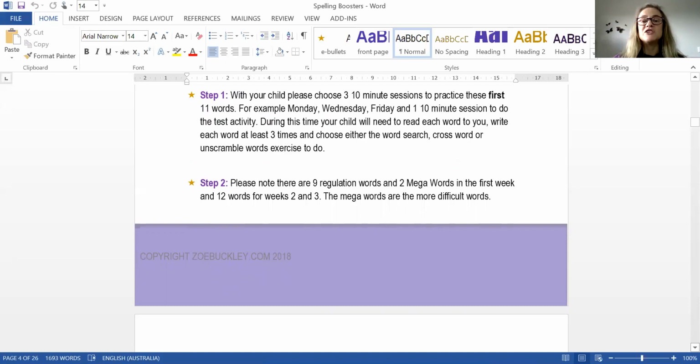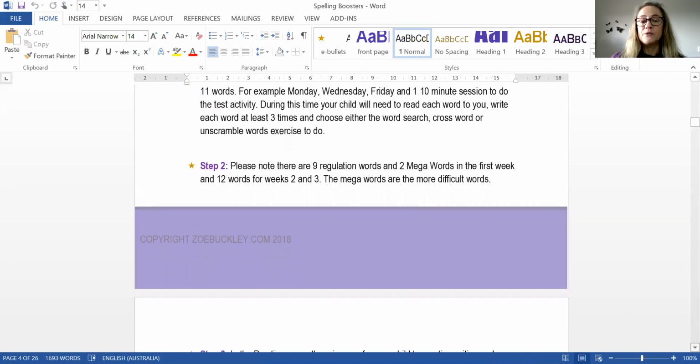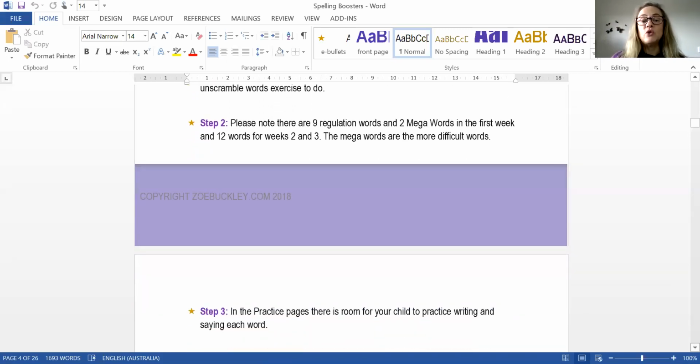The second step, I'd start to run through this with you. You will note there are 9 what I call regulation words and 2 mega words. The mega words are the harder words. Okay, so that's for week 1. For week 2 and 3, there are 12 words. So there will be 10 regulation words and 2 mega words. Or it might actually be 9 regulation words and 3 mega words, I think. Okay.